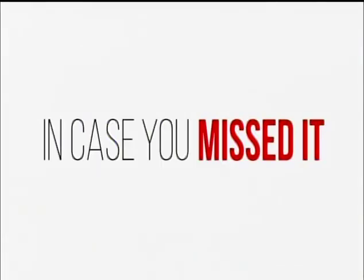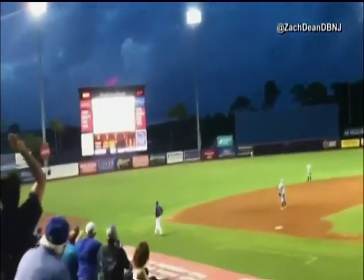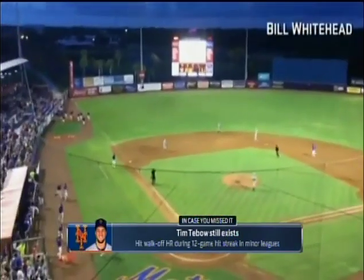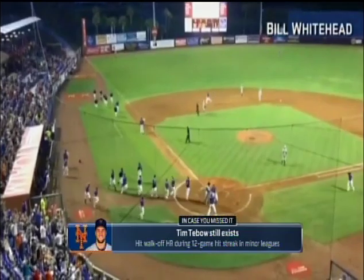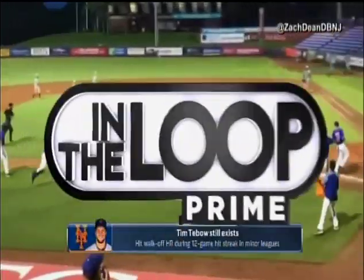Sign me up. Hey, Tim Tebow is on a tear. In case you missed it, the former Heisman winner is riding a 12-game hitting streak, including a walk-off homer in the Mets minor league system. 12 might not sound like much, but he's never completed more than 12 straight passes in 35 NFL games. He played football? He did.